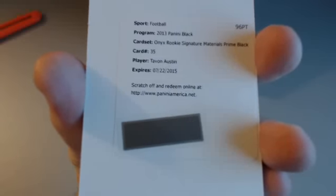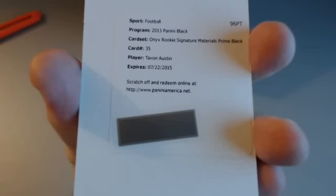Onyx. Lila Mac 502. Nice. Tavon Austin. Onyx Rookie Signature Materials Prime Black. That should be an on-card rookie autograph. Yeah, Blacks are very low-numbered in this set. It may be a 1 of 1. I'm not sure.